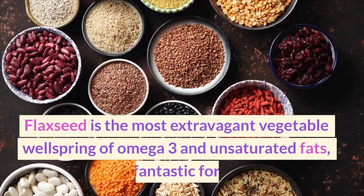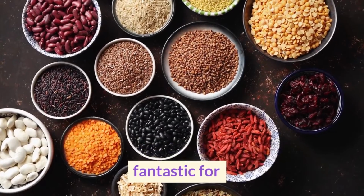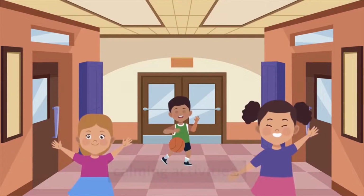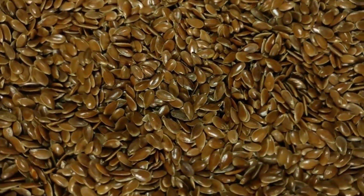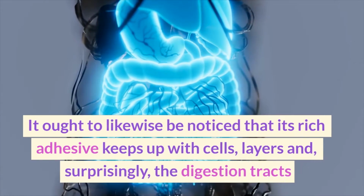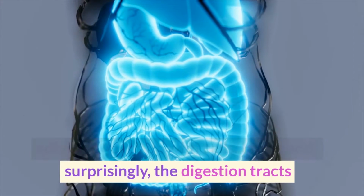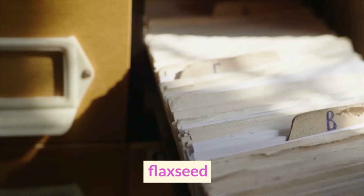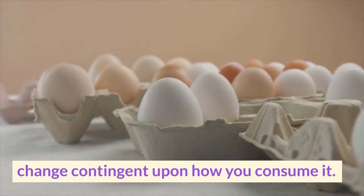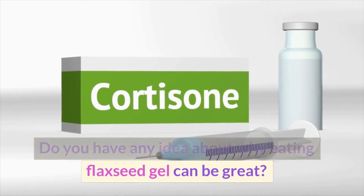Flaxseed is the richest vegetable source of omega-3 and unsaturated fats, fantastic for calming actions. Its advantages can be obtained from golden or brown flax seeds. It should also be noted that its rich mucilage keeps cells, layers and even the digestive tract hydrated. However, most importantly, you should know that the nutritional benefits of flaxseed change depending on how you consume it. Do you know why eating flaxseed gel can be great?